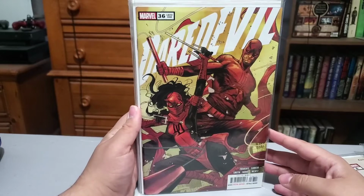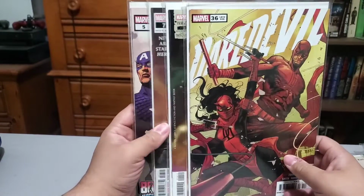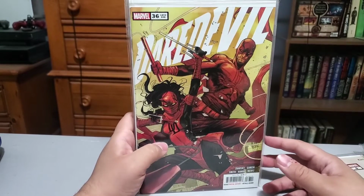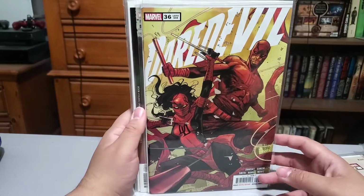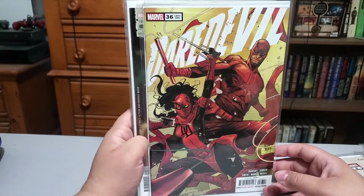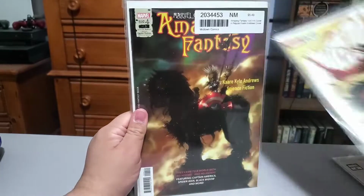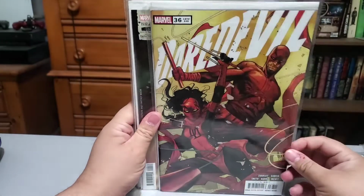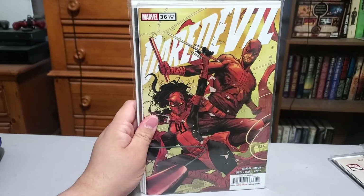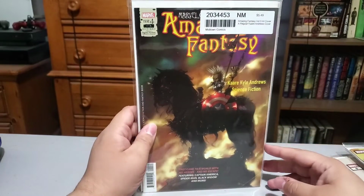Daredevil by Chip Zdarsky. Probably after Immortal Hulk, I'd say this has been my second favorite series of the last year or two. So I think Zdarsky's run has been really good. Really enjoyed it. Issue 36, awesome. And the covers, I really liked all the covers. That one, a couple of months ago, was like Daredevil on a stained glass background. It was really good.